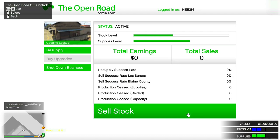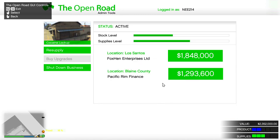Okay, we got product. We're starting to get low on supplies. We haven't sold any stock, so let's try selling some stock real quick. Foxhead, Blaine County. Let's go with Blaine County.